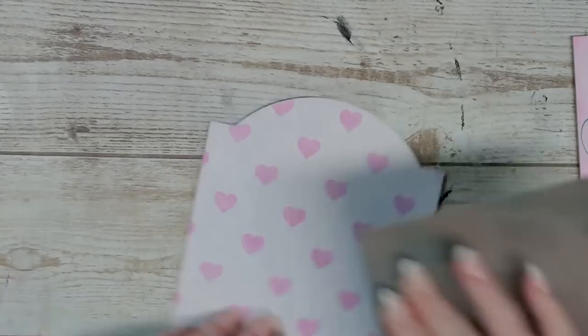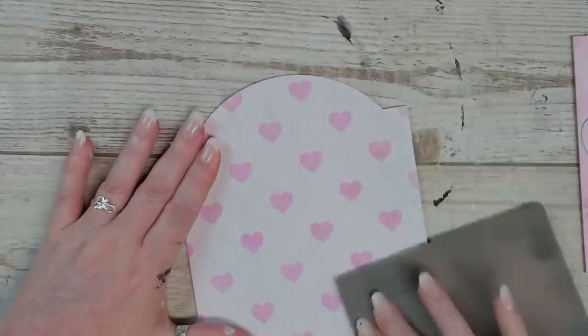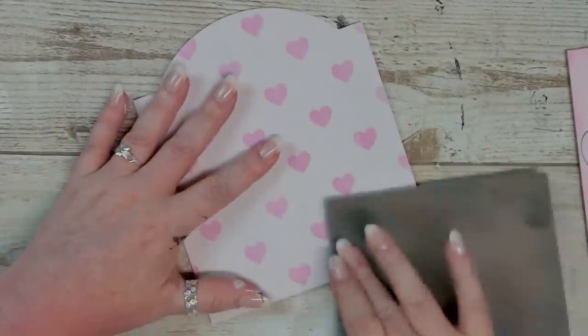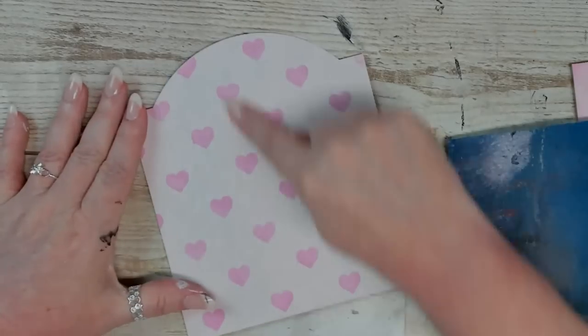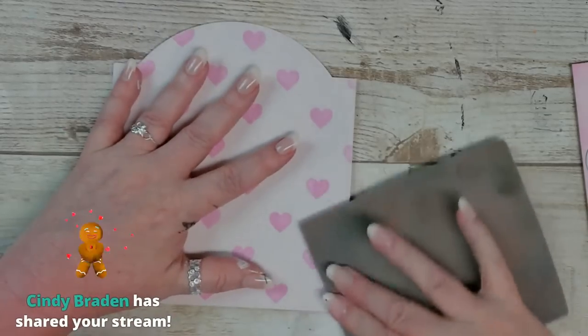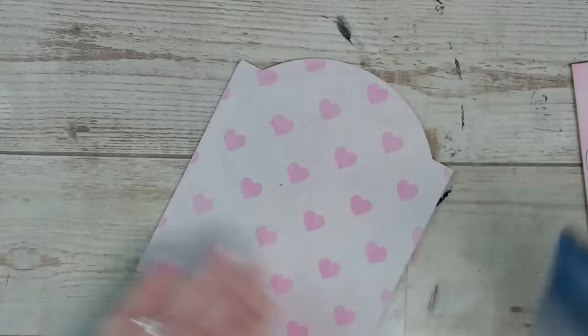So I'm just going to distress these little hearts just vertically. I just want to soften them a little, and just wear through them enough to show some of that background color. I like going vertically because I brush the paint on vertically, so the brush marks allow the paint to get thin. Look how fun that is.